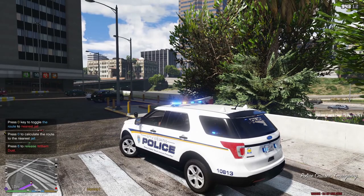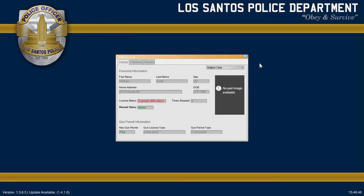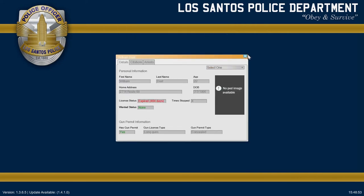So let's start off with the police report first of all. Our driver right here is going to get Grand Theft Auto, resisting arrest, assault on a public official, and resisting arrest with violence. And his buddy, let's take a look at his citation. Failure to yield, improper turn, expired insurance. So he got a track record as far as that.